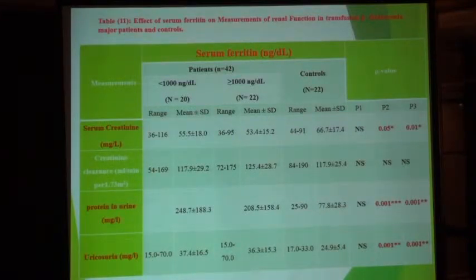When comparing our patients regarding serum ferritin, using a ferritin of less than 1,000 nanogram per deciliter and those with more than 1,000 nanogram per deciliter, we can see that serum creatinine and proteinuria are much higher in those patients with ferritin levels of more than 1,000 nanogram per deciliter.